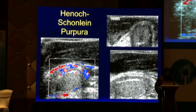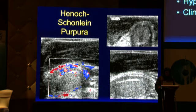And this is what Henoch-Schonlein Purpura looks like. You can see that in this case as well, there's marked swelling of the scrotum. The testicles are okay. And again, you can see this really thick but organized appearance of the scrotal skin. Again, the underlying testicles are normal.